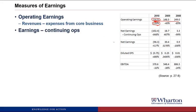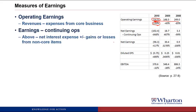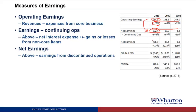Next item is earnings from continuing operations. This would be the operating earnings minus net interest expense plus any gains or losses from non-core items. Same sad story, huge loss in net earnings, and as we'll see, the big difference between operating earnings and net earnings is all the interest expense that they're incurring because of this Florida Rock acquisition in 2007. Then we have net earnings, of course, which also includes discontinued operations. We'll look at the effect of discontinued operations later, but obviously it makes sense to pull those out looking forward because the continuing operations are the only things that are going to be there going forward.